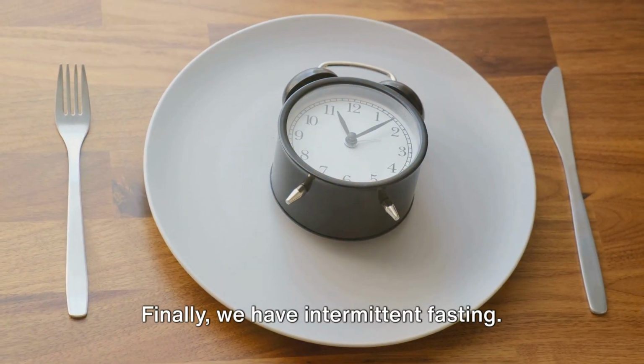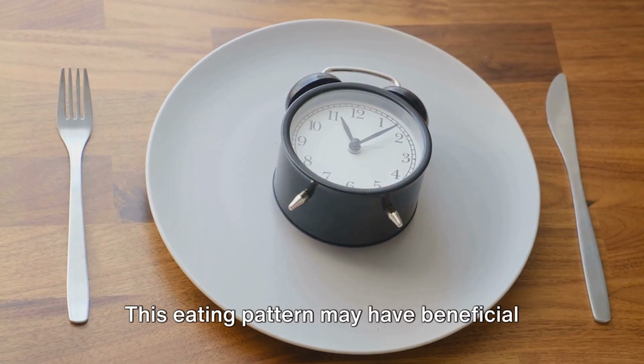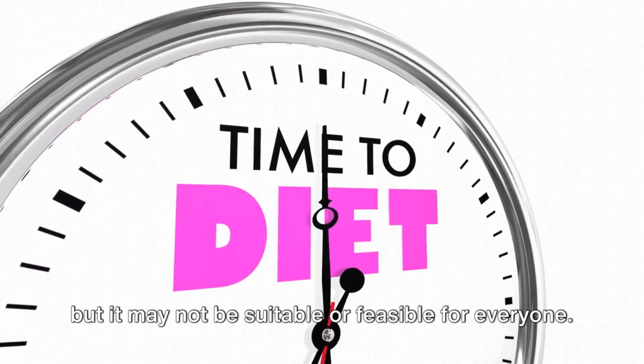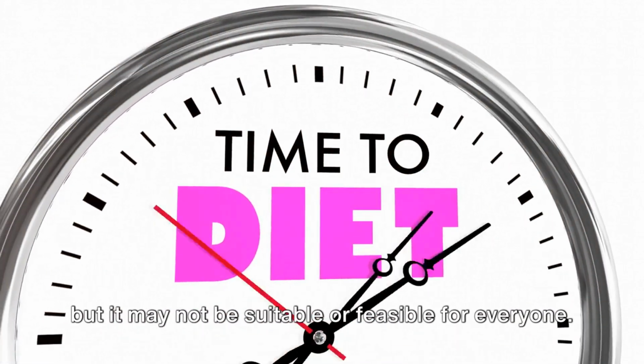Finally, we have intermittent fasting. This eating pattern may have beneficial epigenetic effects. It's flexible and potentially effective, but it may not be suitable or feasible for everyone.